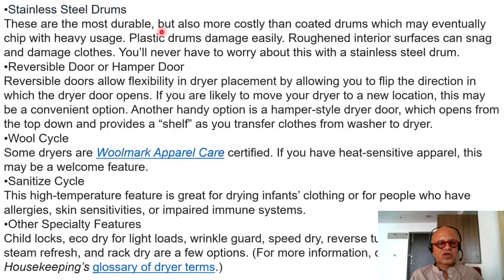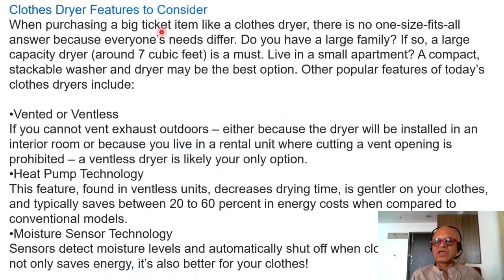Oops, I forgot to put the website in here. The website I got it from is, let me see, I must pull it up because I want to give it credit. It comes from mrelectric.com. Okay, so mrelectric.com. You should look at when purchasing a big ticket item like a clothes dryer.